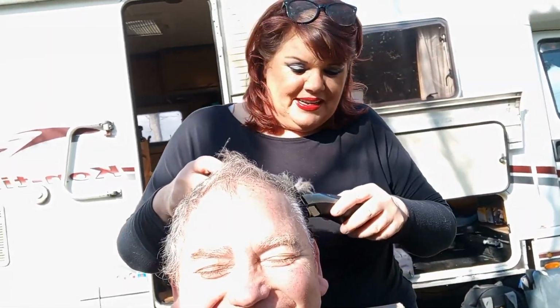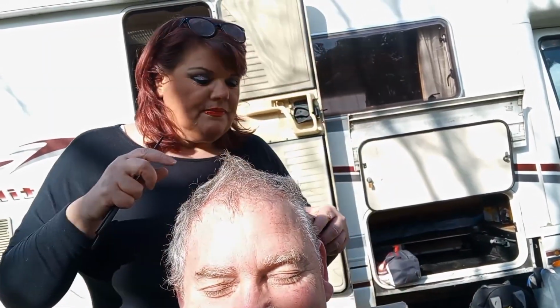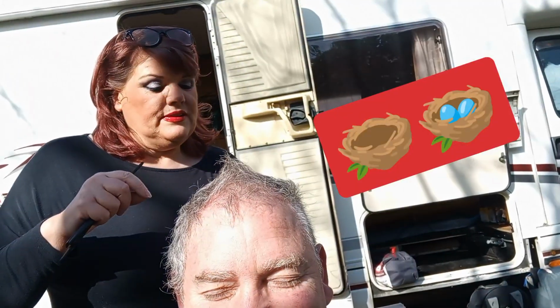There's no helping him. Right, but look how thick it is. Now, it might seem like I'm doing something wicked by letting it go on the grass, but the old birds love this for their nests. Especially this time of the year. Yeah, they do. They love it. So they're all going to be like, ooh, look at that grey hair.